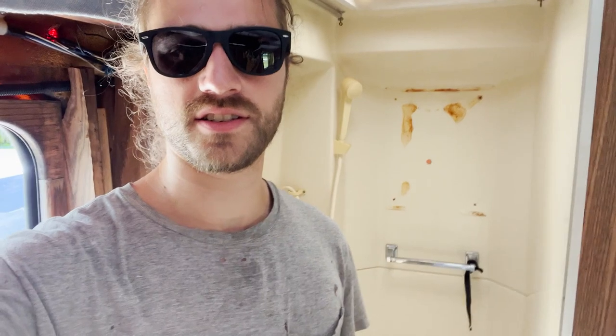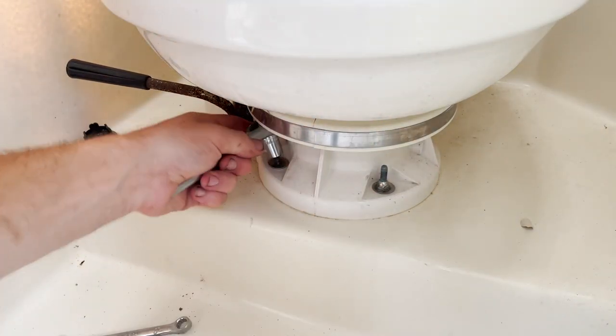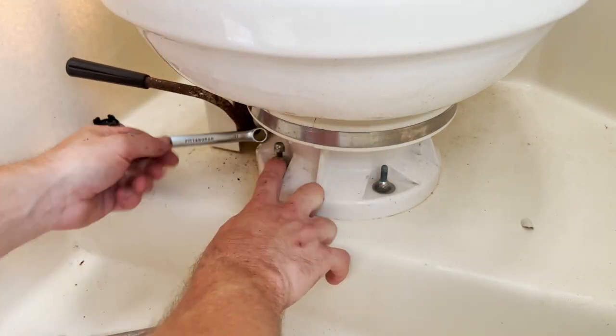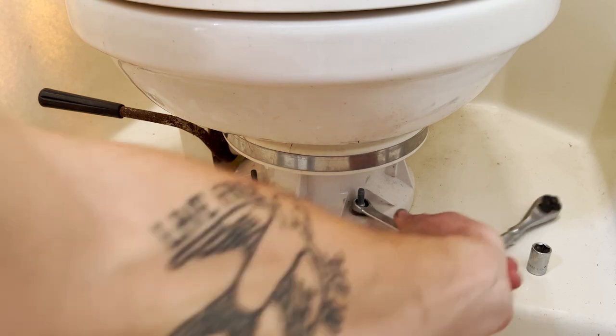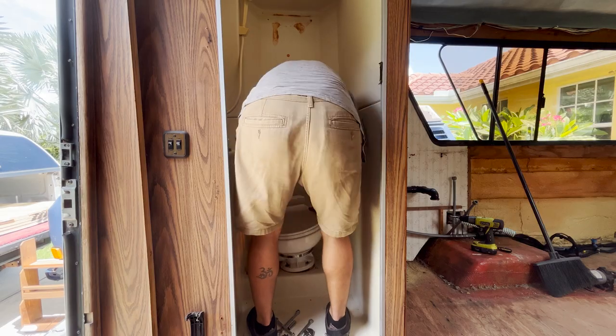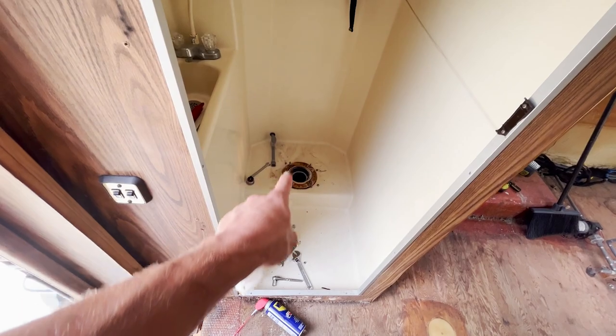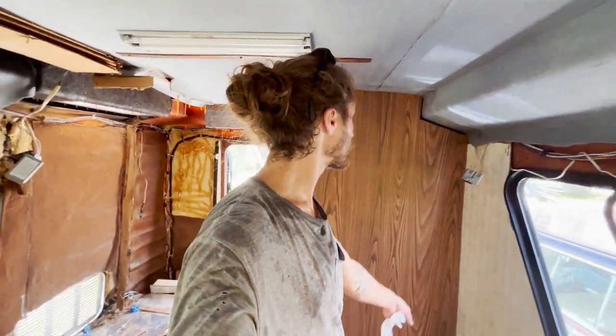Went ahead and did some research on removing the toilet, and I've just got to remove some bolts and then it should lift up out of there. Let's get it removed. I'm so happy the toilet is out. The big step. So next is going to be unhooking this, just unscrewing this and removing this. And we should be able to take some screws off of this wall. She should move.